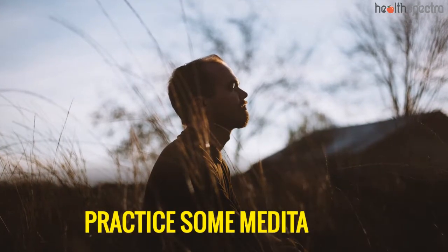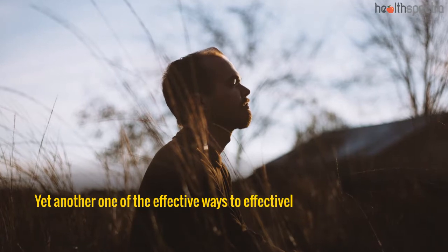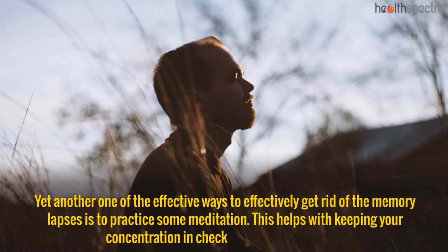Practice meditation. Yet another one of the effective ways to get rid of memory lapses is to practice meditation. This helps with keeping your concentration in check.